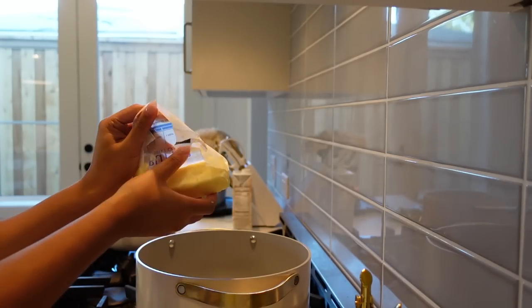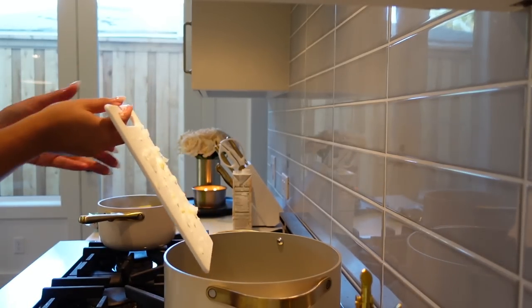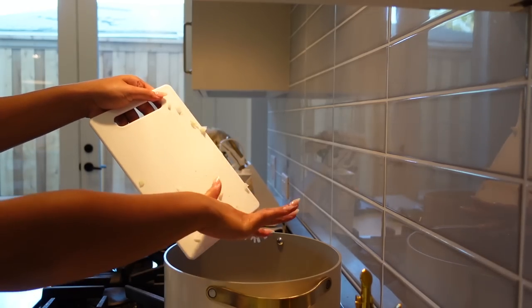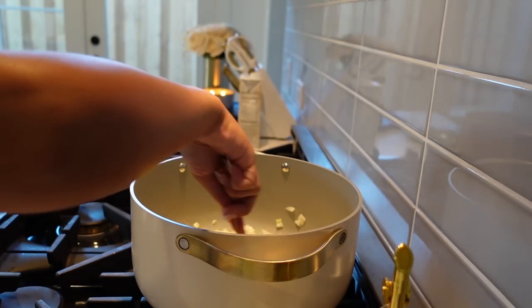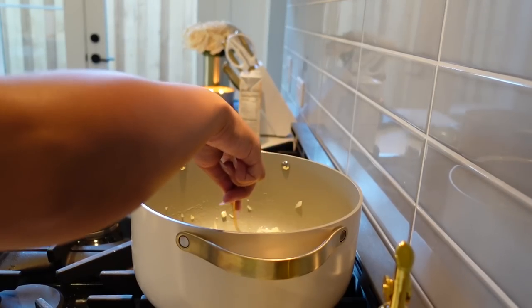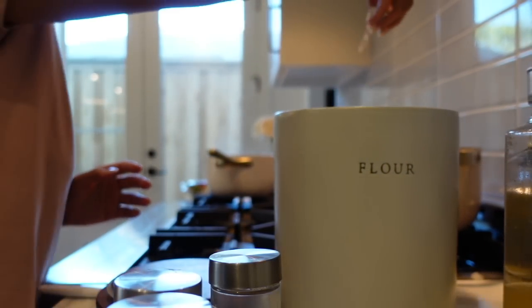But yeah, you're just going to want to go ahead and add a whole stick of butter to a pot. We are basically making the roux for the gravy. I think that's what it's called. Whole stick of butter. We're gonna drop in all of our onions and minced garlic. And then just go ahead and give it a quick mix. Stir it around, let the onions soften a little bit and get translucent. And then we're gonna add some flour.